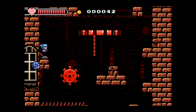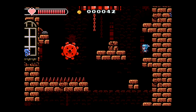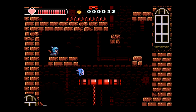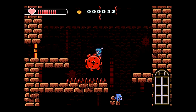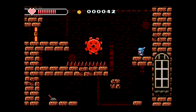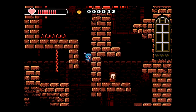But it is a rock hard game, and I don't necessarily mind games like that, but ones like this just feel, there we go. I don't know, the way this game plays, I'm just not finding super entertaining for me personally. Locked by clock? I don't know what that means. I guess we have to go back to where we were. That's a bummer.